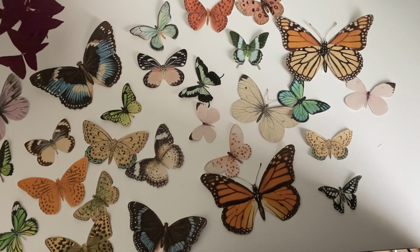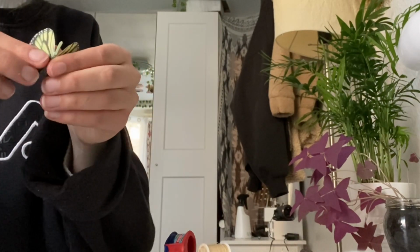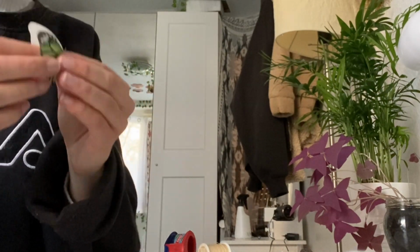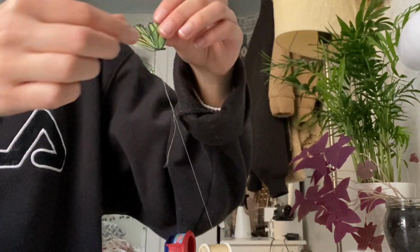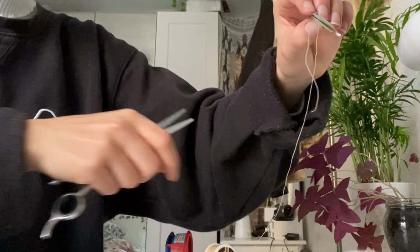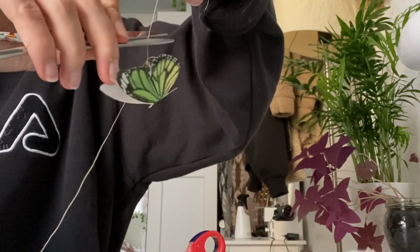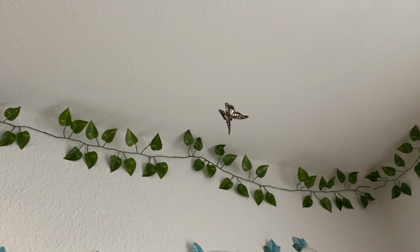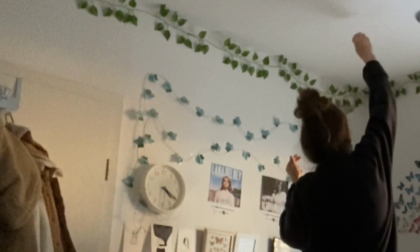So my plan was to make the butterflies hang down from my ceiling, and I took some thread and a needle, and then you just have to fold the butterfly so it has a better shape. With the needle you go through both wings and make a knot with both of the ends of the thread. And then just cut off the shorter side. And there you go, and now you just need more tape to put them on your ceiling.